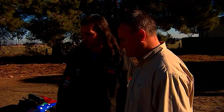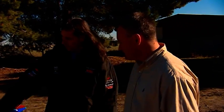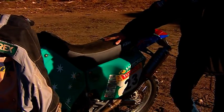We obviously have a Camelback on us with 2.5 litres, which we'll drink during the course of the day. We have access to a little bit more water at the refuels if we need a bit more on top of that. Underneath the seat we'll carry some spare parts, tools, bits and pieces, maybe a set of jumper leads, as much compact stuff as we can. Obviously cable ties, wire, all the usual patch-up bits and pieces.